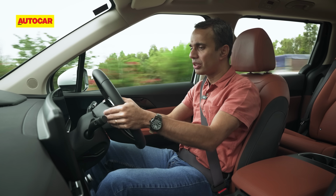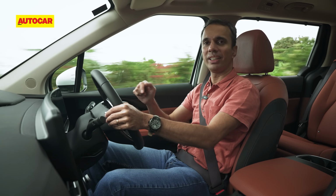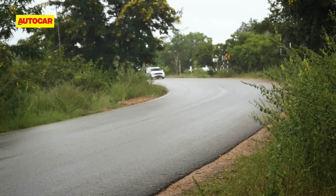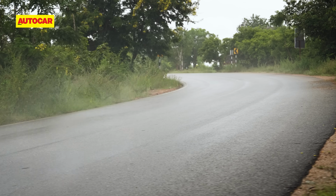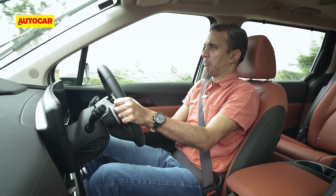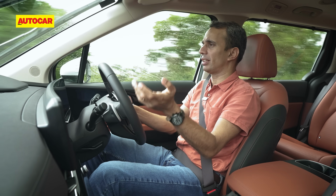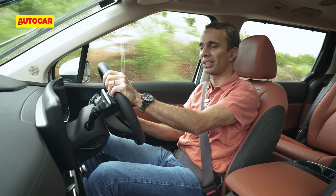You also have paddle shifters here behind the wheel to drop a gear quickly in case you think the response isn't quick enough. The other change with the new Carnival is a switch from hydraulic to an electric assist power steering. The effort at low speeds, parking speeds, is fairly light and easy. In fact, it doesn't feel cumbersome.